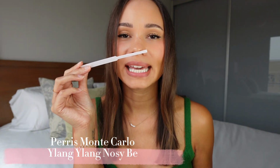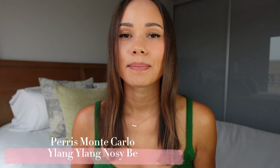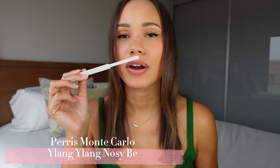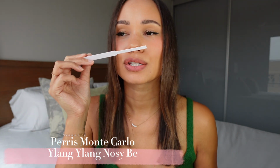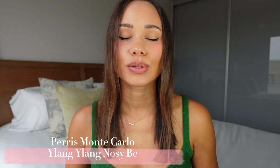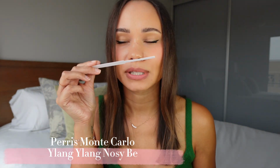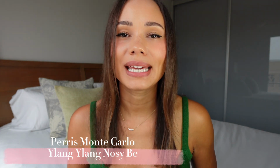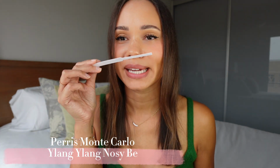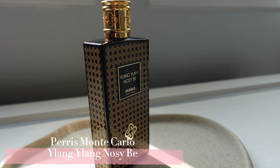There is a tiny hint, a very small hint of a citrus in there, but it is definitely very much in the background of this fragrance. It is ultimately sweet and floral. You get the vanilla and you get musk coming through on the dry down in this, and it really does have that creamy banana custard vibe to it. It smells delicious, like a dessert.